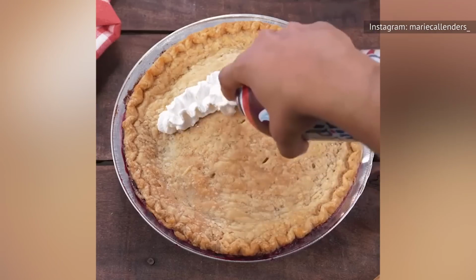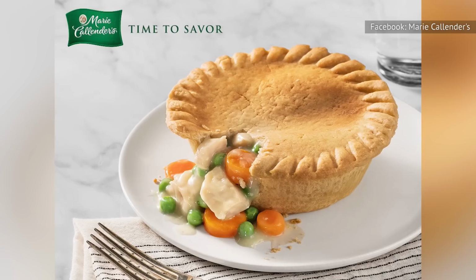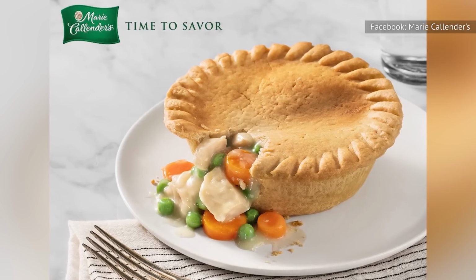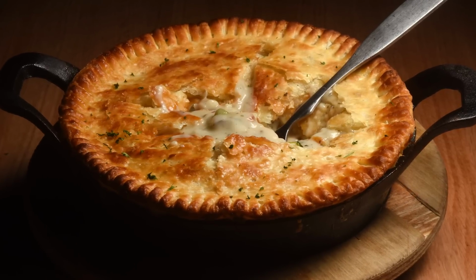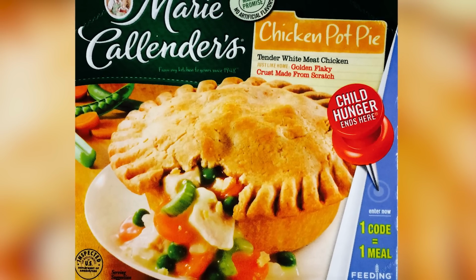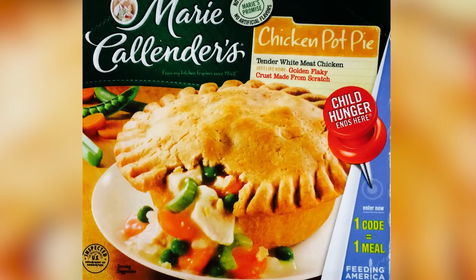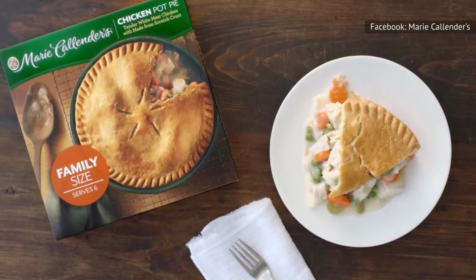Her company cranks out tons of great products, from dessert pies to savory ones, and you can snag one of the chicken pot pies at Costco the next time you're there. Chicken pot pie is a classic dish. When it's made correctly, every bite has your palate sighing with satisfaction. Luckily, Marie Callender knows her way around a chicken pot pie, and that means this product deserves some real estate in your freezer. This pie is filled with chunks of white meat chicken, carrots, peas, and celery.